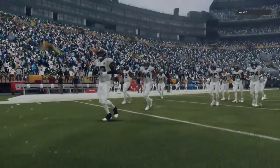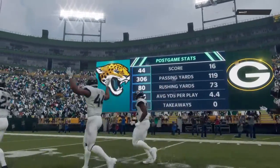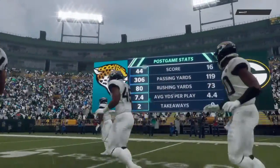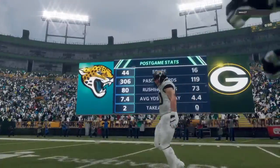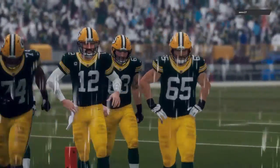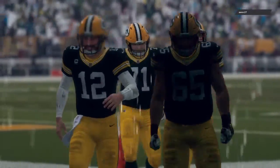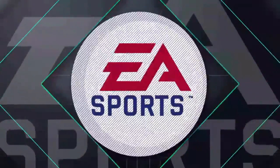So for Jacksonville, the win gets them back over 500 at 5-4 on the year. And they will head home next week to take on the Pittsburgh Steelers. Meanwhile, for the Packers, the loss will drop them to 6-3 now on the year. And they'll try to get back to their winning ways next week as they head to Indianapolis to take on the Colts.